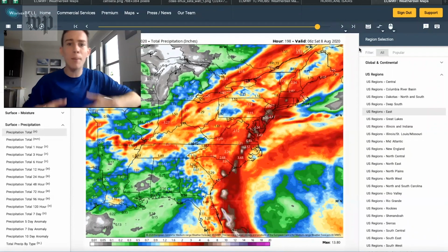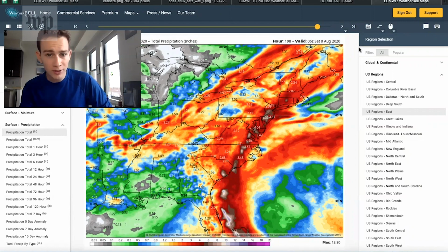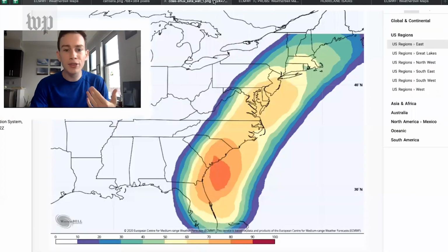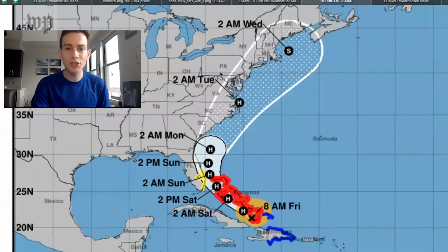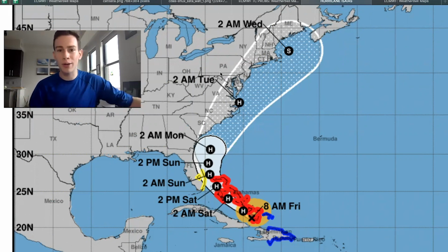Now, this just shows you how much there could be. Keep in mind, this track could shift a little farther west, a little farther east, depending on where the cold front sets up and how close Isaias gets. So a lot of moving parts right now. But the biggest thing to remember, we are watching Isaias. It does look to be a hurricane threat for the eastern United States. Wind, rain, and possibly some surge, all something we have to watch as we head towards next week.